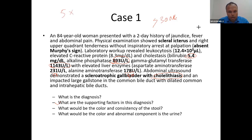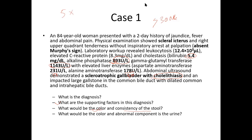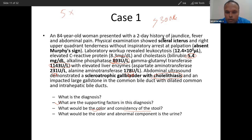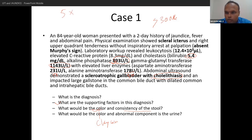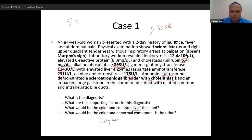So what is the color of stool? Color and consistency of stool you can see. What is the color of stool? First tell me. It will be pale. Color of stool will be pale, yes, and it will be clay colored, okay? And what is the consistency of stool? The stool will have fat in it because bile is not flowing. So fatty stool. Remember that, fatty stool.